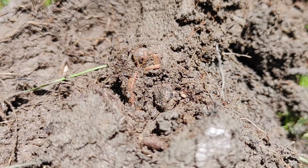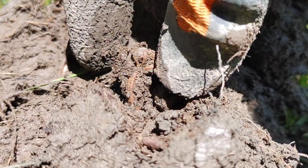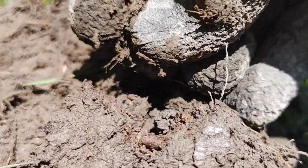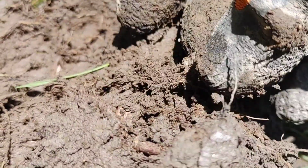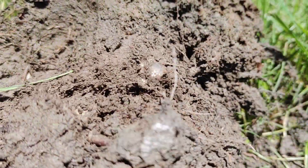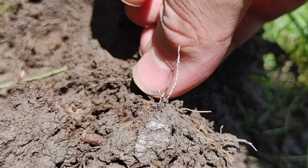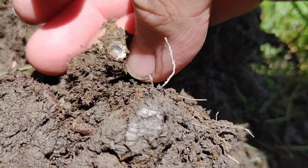Looks like another ring for the box. Maybe plated. Looks like copper. Let's have a look here. Definitely a ring. Pop the center out of there. Hold on, let me get my gloves off. Okay, it's a small one. There we go. Center removed.